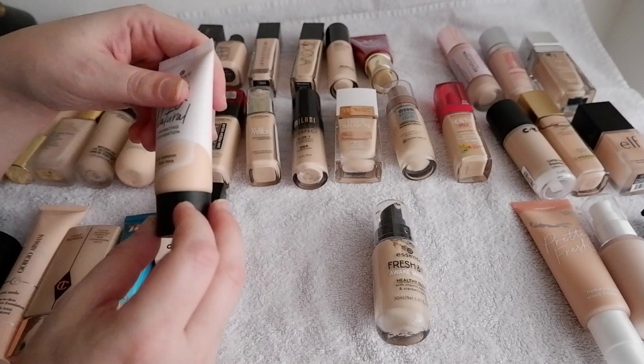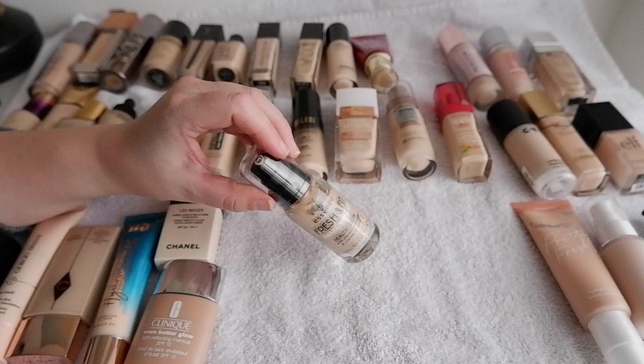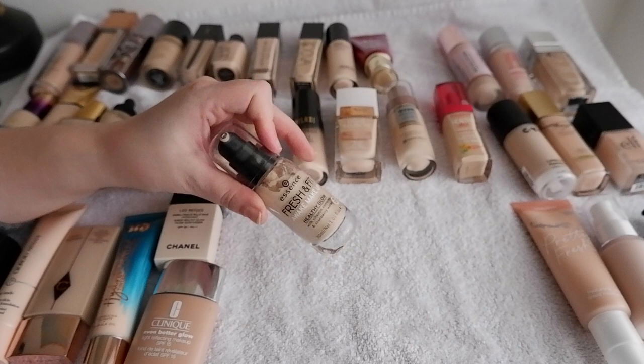And then I'm going to be getting rid of the Fresh and Fit Awake makeup. As I mentioned several times, I do quite a lot of Essence and Catrice videos, so I always want to keep some of their products on hand so I can always do a full face with their products. But yeah, I no longer need this.